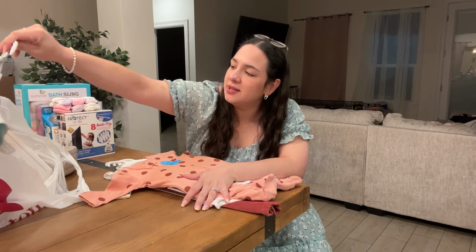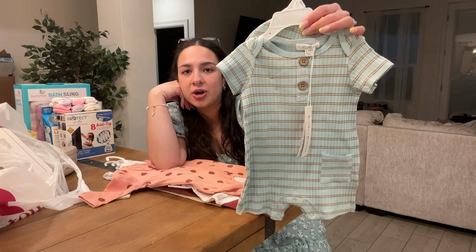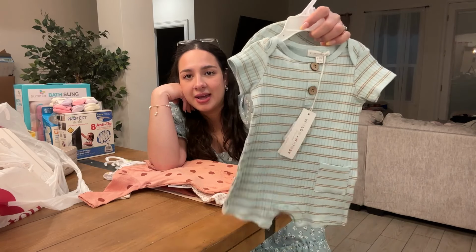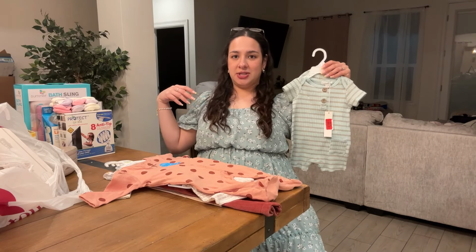Oh my gosh, I think this is my favorite one. Look at this one. It's a little blue romper. Blue has always been my favorite color, and I've been wanting to get her a blue outfit, and it actually matches my dress right now.